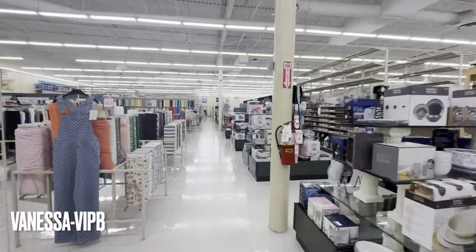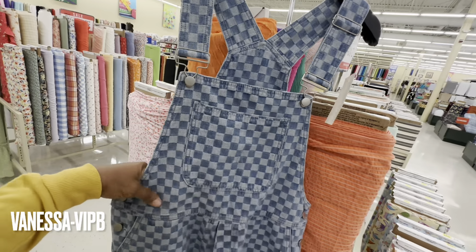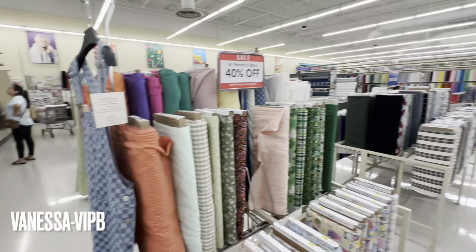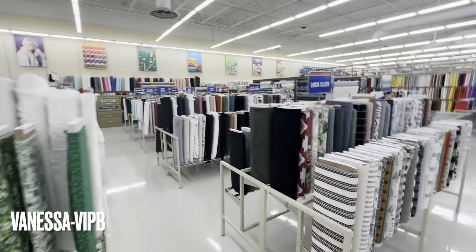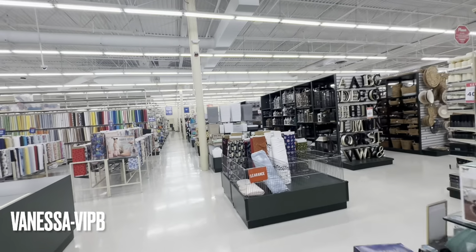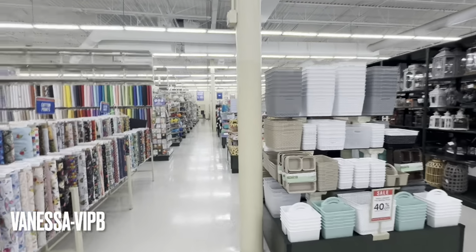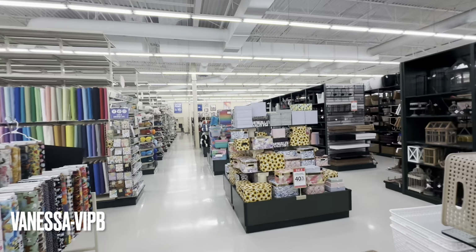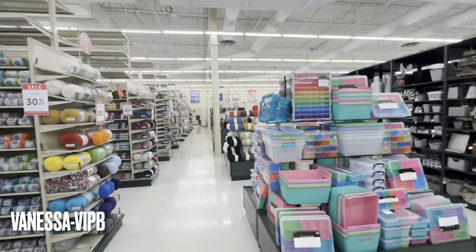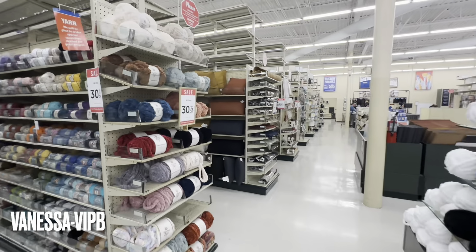And y'all tell me, look at the sewing material. They got this that kind of looks like, what's that brand, checkered pattern? That's cute though. Lots of material. Y'all let me know, do y'all want me to break Hobby Lobby and stores like this up into sections? Like, do you want me to do a video on a section? Because this store can be a lot. It can be a bit overwhelming because there is a lot to see.